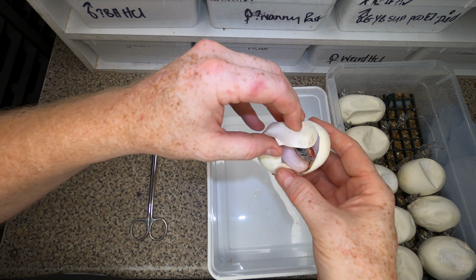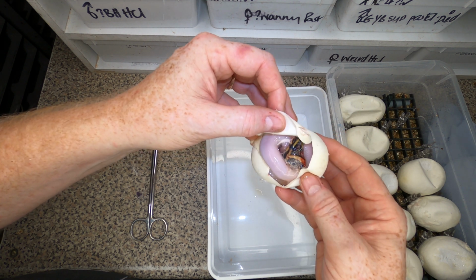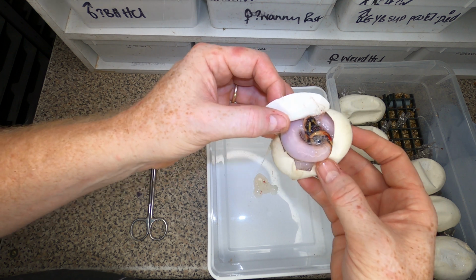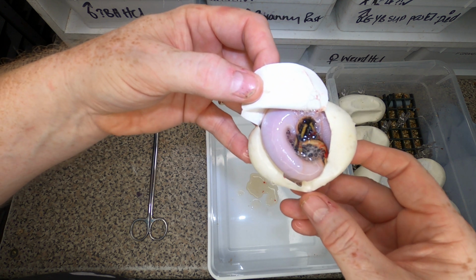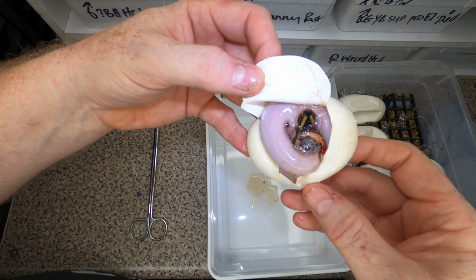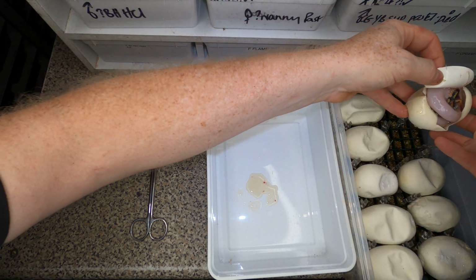Let's have a little look in there. Oh, and that, I'm actually going to say straight away, is a Blackhead pied. There you go, there is my goal for the season for pieds. I'm 99% certain that's a Blackhead pied. And first egg, excellent.